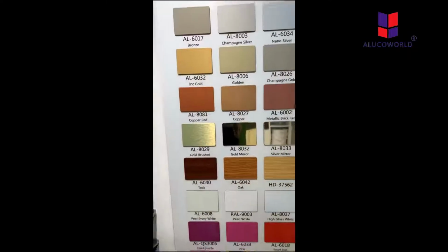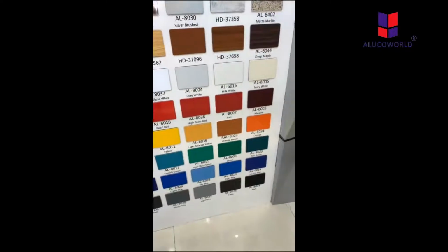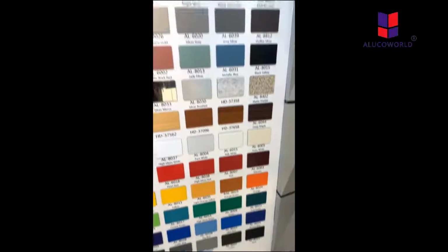All these numbers are the colors that we can make. You can choose by yourself.